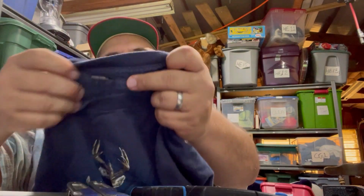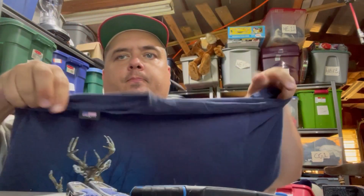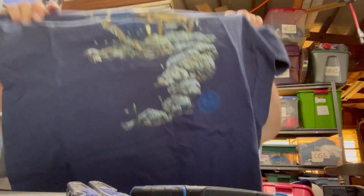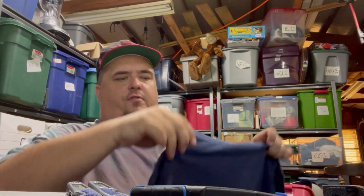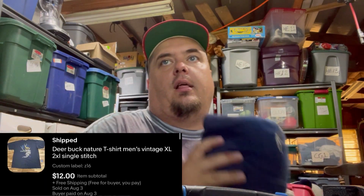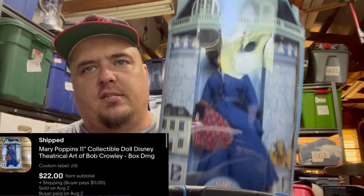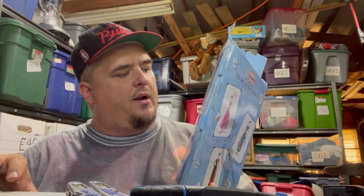Nine things have to go today, and I'm behind the eight ball. There's 17 sales, but we're just going to do these nine, and then we'll do the rest later. Made in the U.S., single stitch, with a deer on it. Sold for $12 free shipping. I have no idea where this came from, but it couldn't be a lot easier to make that money. I wouldn't have spent very much on it. I spent $4 on this at a consignment sale. It was half price day, and this was marked at $8, and I bought it for $4.